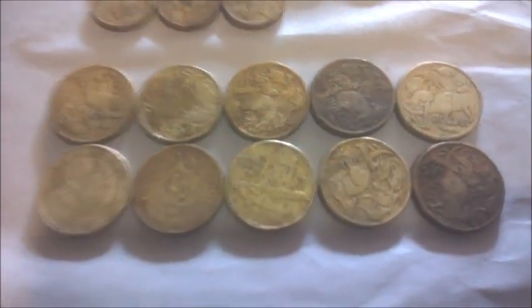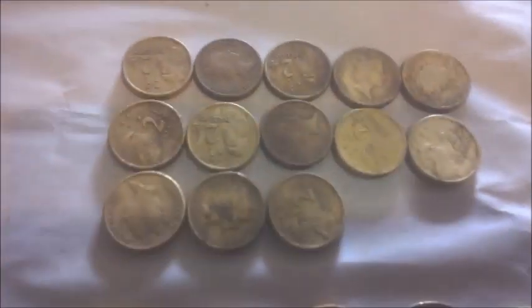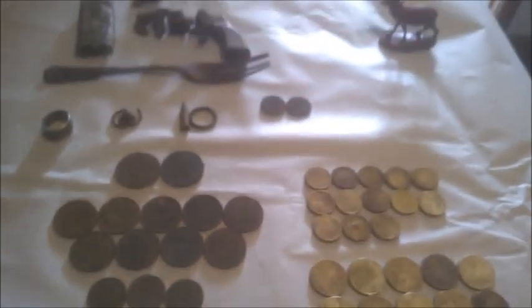These are my $1 coins. 2, 4, 6, 8, $10. These are my $2 coins, $26. So all in all, it was a good day today. Had fun. Goldie Park lived up to its name.